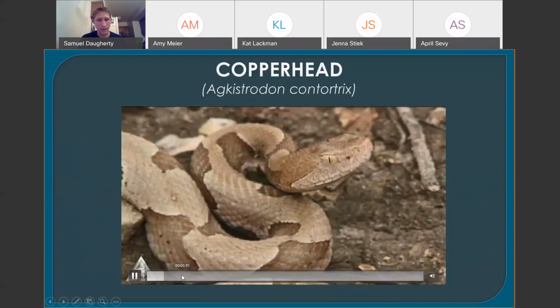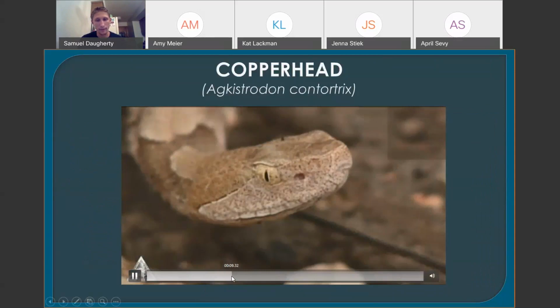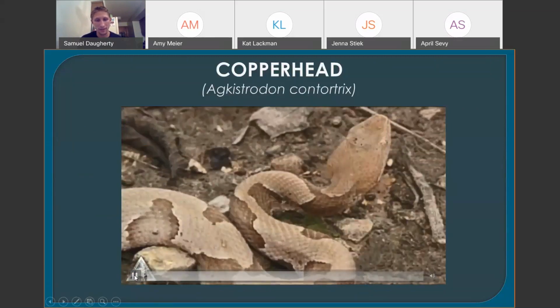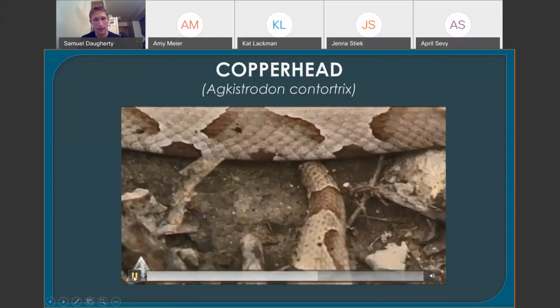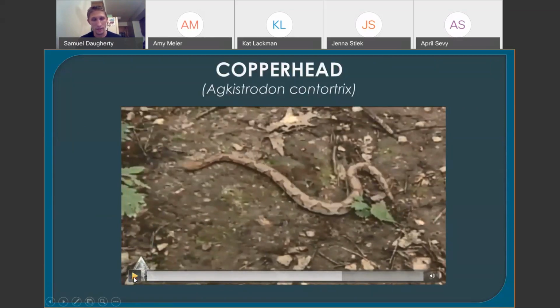There's a short video of the copperhead. I just wanted to show the tail vibrating behavior. There you go. So yeah, just like a rattlesnake, they'll wiggle their tail around even though they don't have a rattle. And a lot of non-venomous snakes will do that as well.